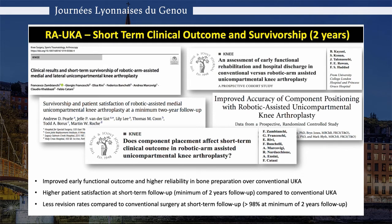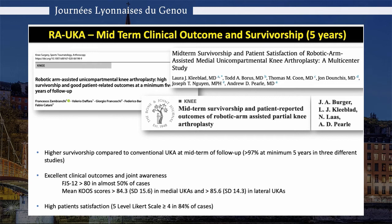Only a few studies have reported on robotic unicompartmental arthroplasty survivorship and clinical outcomes at midterm, 5 years. Our group and the group of Pearl have recently described a survivorship of 97% at 5 years, with excellent clinical results in terms of Forgotten Joint Score, functional outcome, KOOS scores, and patient satisfaction.